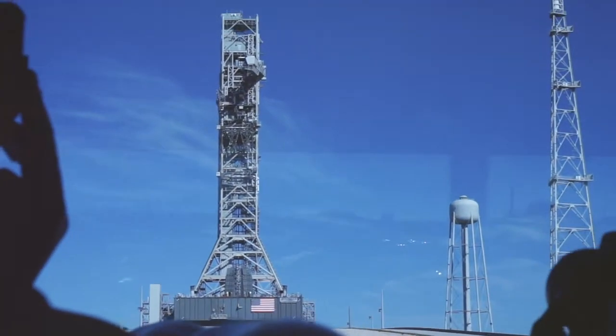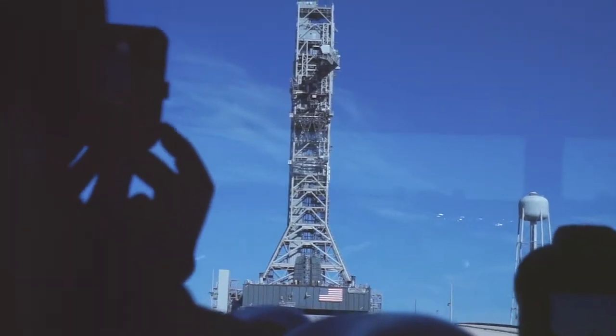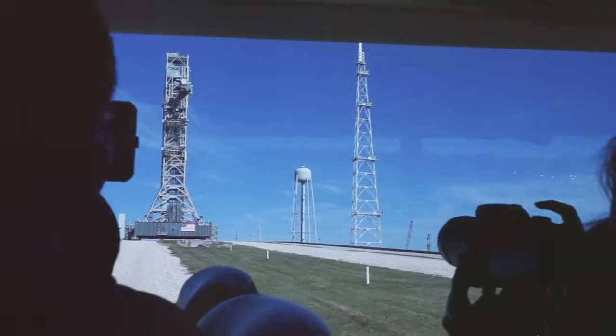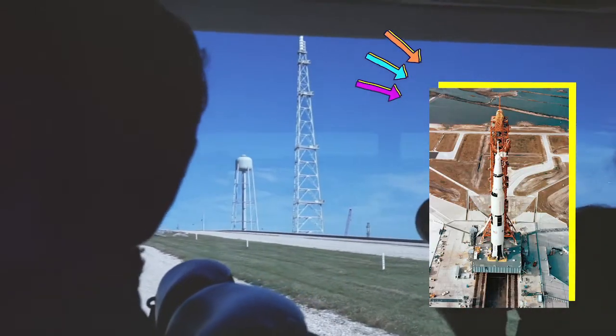Program. It's sized for a Saturn V rocket. Only one Saturn V rocket ever flew off of here. That was the Apollo 10 mission, which tested the lunar module in lunar orbit.